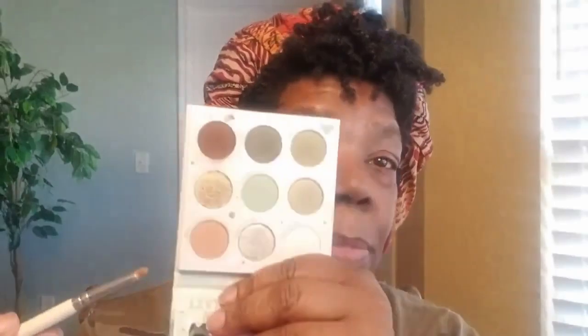Now that we have that set down, I do have my, I hate to say it, my Star Wars, The Mandalorian, The Child palette. I'm going to go in and highlight underneath my eyebrow, even though I haven't done those yet. I forgot how to pronounce it, but I'm going to take this shade right here.